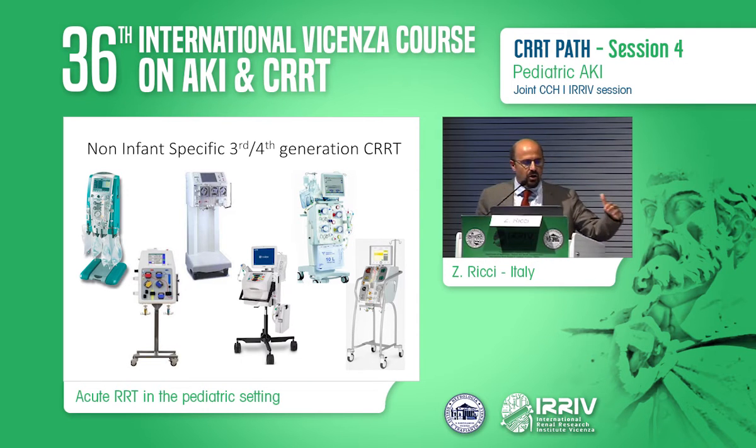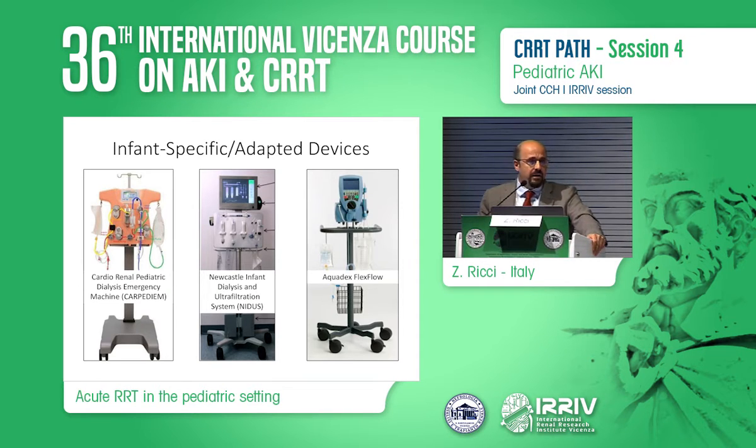As I was saying, there are a lot of non-dedicated machines which apply pediatric circuits. Probably third and fourth generation machines are quite accurate even for smaller patients, but today we have some alternatives that have been conceived for smaller ones, and as I told you, smaller ones are those with the highest mortality risk. So probably this effort from the industry is so important at this stage. As you can see here, the Carpe Diem machine that is available in the market in Europe, the Newcastle machine, which is available in the UK, and the Acute, that is the machine that David just showed you.